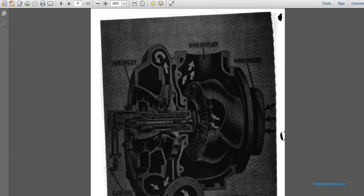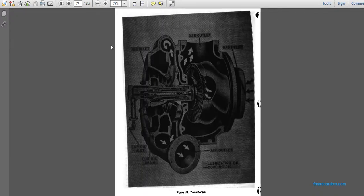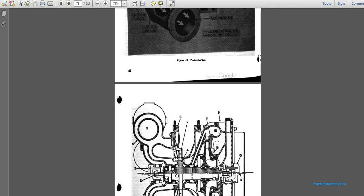We'll look at this page. Looking back, you have your air inlet, your lube oil inlet, and your lube oil drain. The gas inlet goes through the turbine, and then there is the air inlet, the gas outlet, the air outlet, and the lubricating oil cooling system.